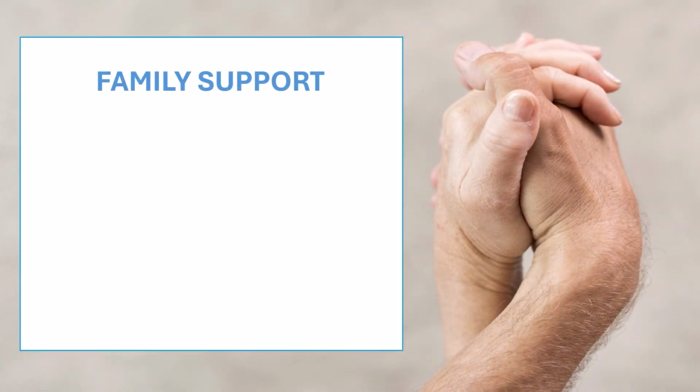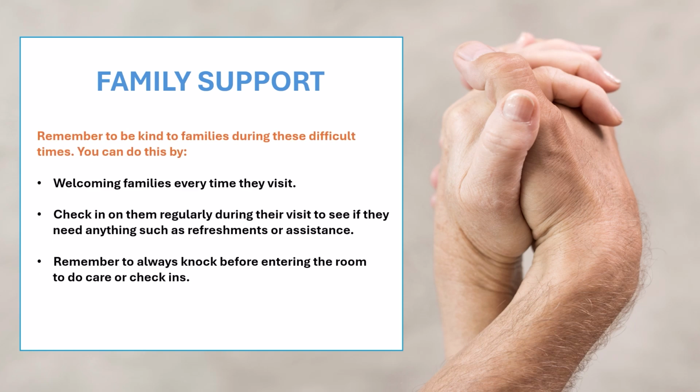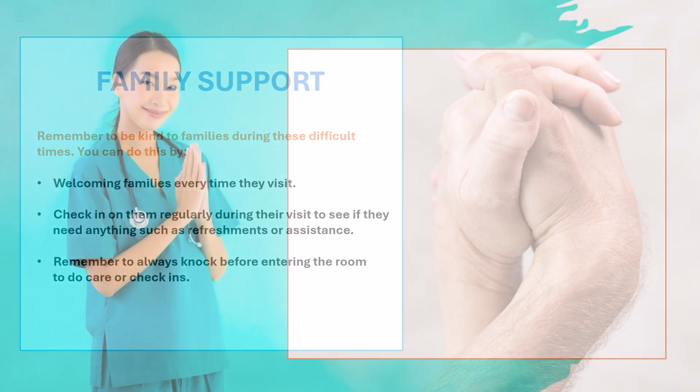Family support. Remember to be kind to families during these difficult times. You can do this by welcoming families every time they visit. Check in on them regularly during their visit to see if they need anything such as refreshments or assistance. Remember to always knock before entering the room to do care or check-ins.